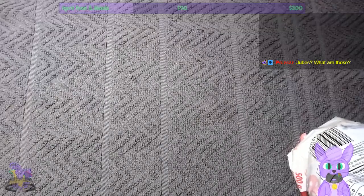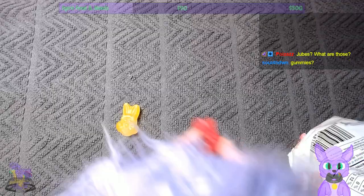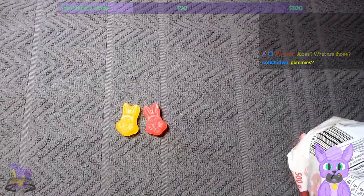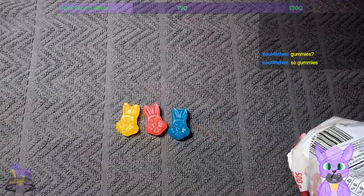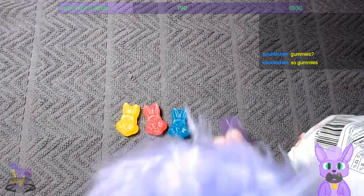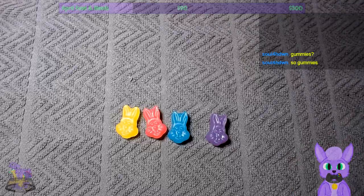But what jujubes are essentially, let me get one. Let's get some out. So we have bunny. Are these all just bunny? I think they're all just bunny. Let's see what flavors we got. We got, I'm going to assume, lemon, strawberry, raspberry, Shadox, and that's it? That appears to be it.